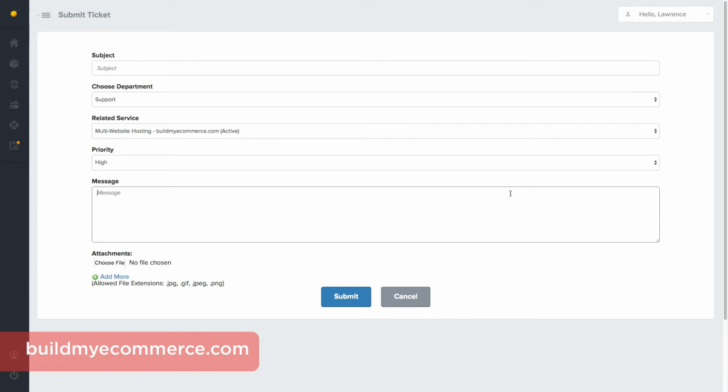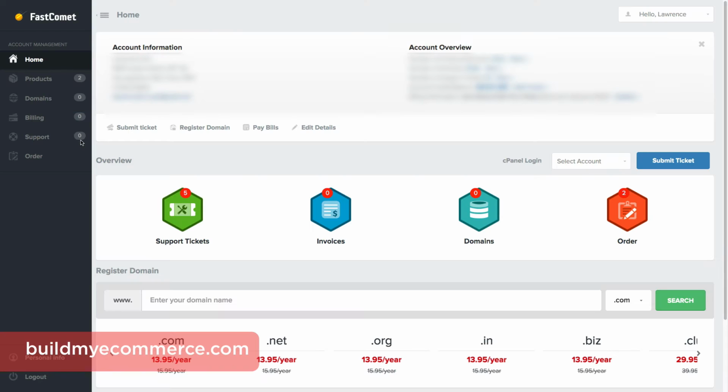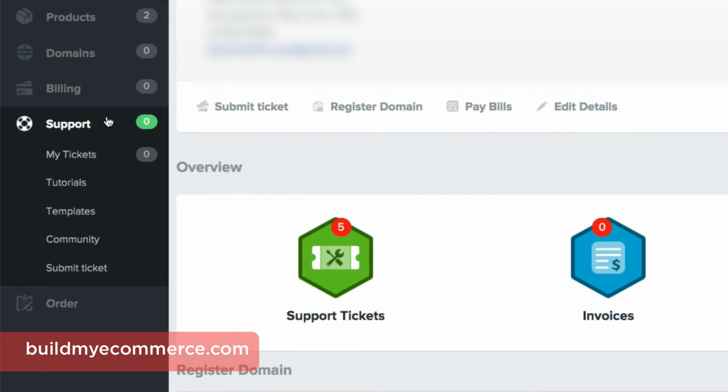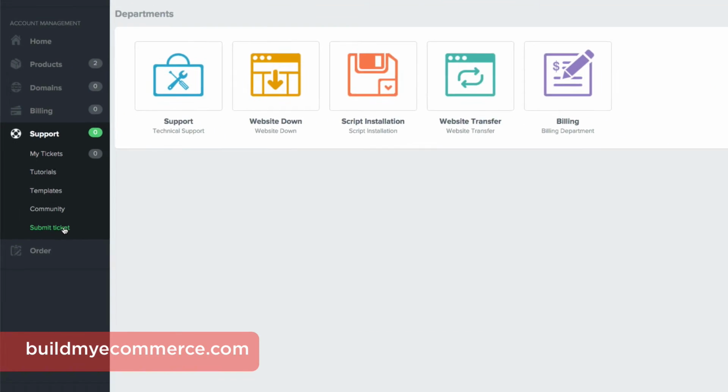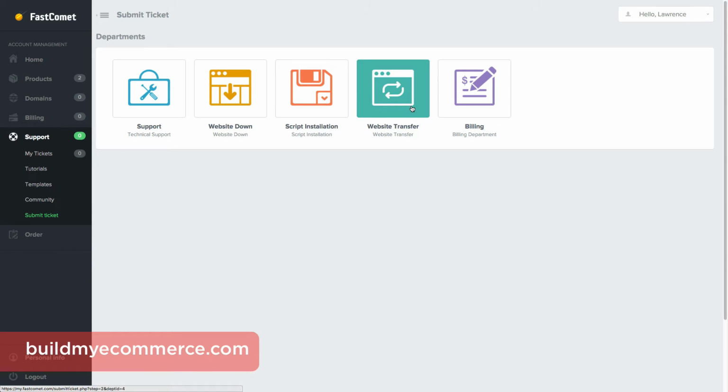After you have joined FastComet, they will email you the credentials for the account management page and cPanel. The account management page is where you can contact the support team. Let me show you how. To open a ticket from the account management page, go to Support, Submit Ticket, and here you just select the support you need. For my case, I initially contacted them to migrate my website.